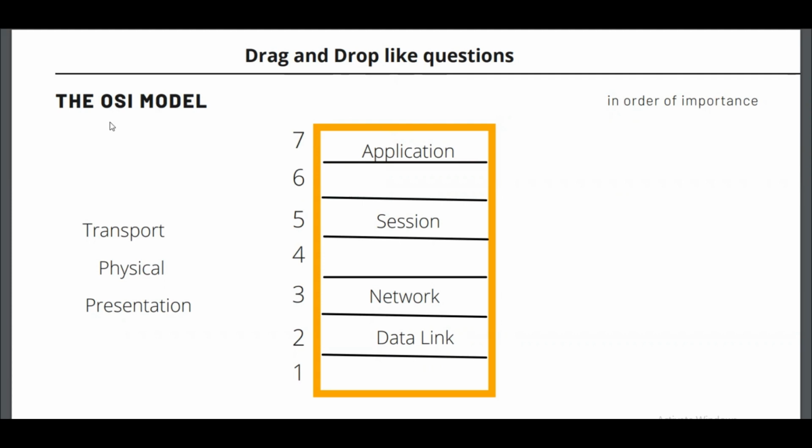This is an example: the OSI model in order of importance. Looking from the topmost layer, which is layer 7, down to layer 1, or you take it from layer 1 to layer 7, whichever way you want to take it. You put them in order of importance. At the end of the day, you have to fill in these blocks here. Each of these is going to a different area on the OSI model.